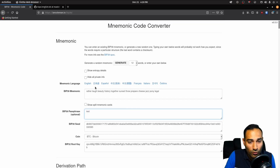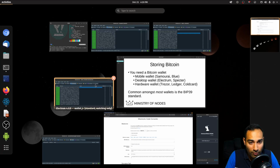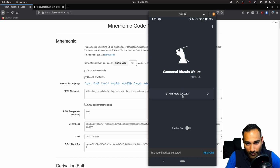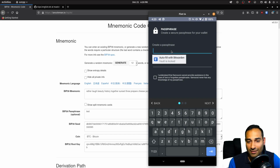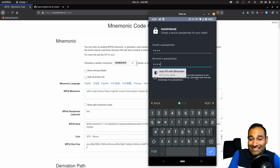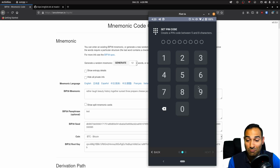Now let's take a look at another mobile wallet called Samurai Wallet. We'll go start a new wallet, and the first thing it does is create a passphrase. I'm going to put in the passphrase of test. I agree with that, and we'll go next. Here is a PIN. This is just an application control, so I'm going to leave this very simple, just five ones. Next.